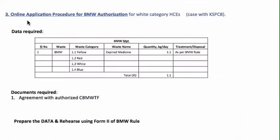Now the important part of our presentation, that is the application procedure for BMW authorization. The procedure we are discussing is with reference to KSPCB, that is Karnataka State Pollution Control Board. So this procedure may slightly vary from state to state. However, if you know this procedure, maybe you can extrapolate the same procedure to your state requirements. So before proceeding, it's necessary to keep a certain set of data. Most importantly, you require these data related to biomedical waste.